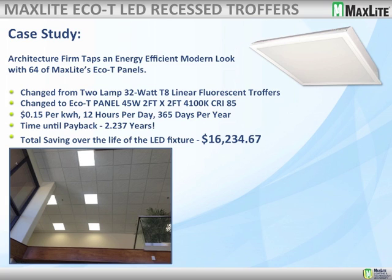And I want you to know that all of the case studies that we'll share with you today do not consider any utility, do not consider maintenance costs. This is just straight energy. So certainly when you add in the maintenance costs, if you add in any utility rebates or incentives, these numbers move in the right direction.